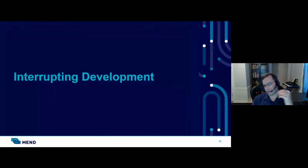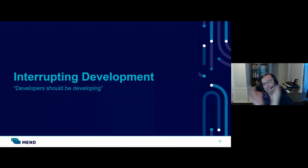But that brings me to the next problem: interrupting development. I love these little quotes. Sorry for giggling at myself here, but this happened literally like 2 days ago, so I threw it in here. A head of engineering, we were talking about security, and he goes, my developers should really be developing instead of fixing issues. I'm like, I agree. I'm a product person. I want new features all the time.